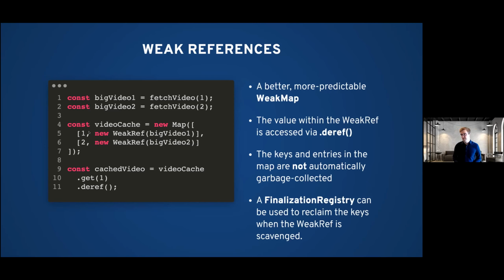Along with the weak ref spec, there's another spec being written called the finalization registry, and that allows you to register a callback to do cleanup once the weak ref's been scavenged. Once again, there's a lot of caveats with it. There are actually cases where those callbacks won't run. You can't depend on them for cleanup logic. If you actually go and read the proposal, they devote about 3 times as many words to why you shouldn't use any of these features as they do to describing the features themselves. So buyer beware.